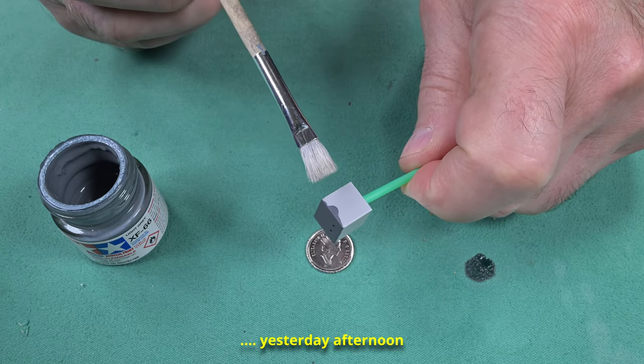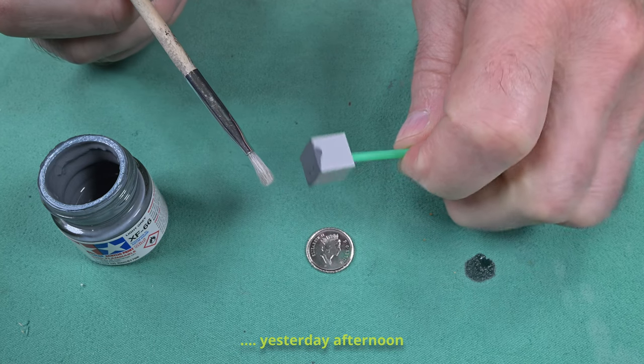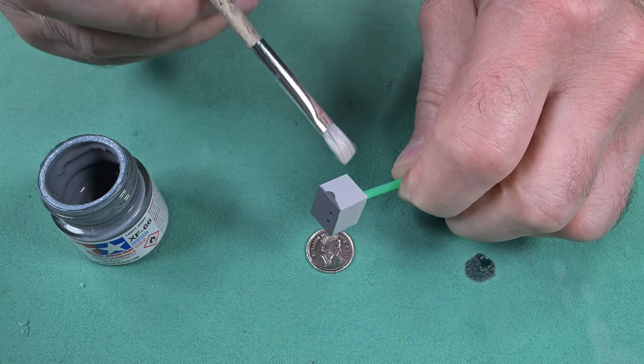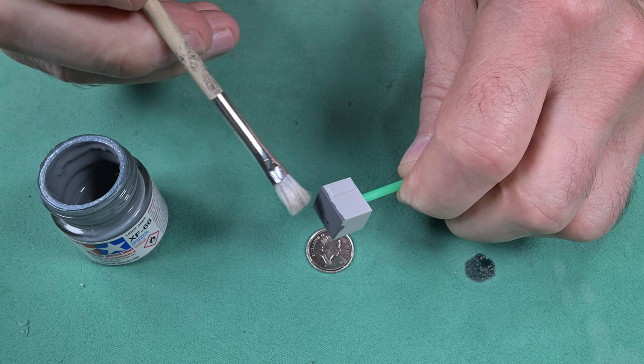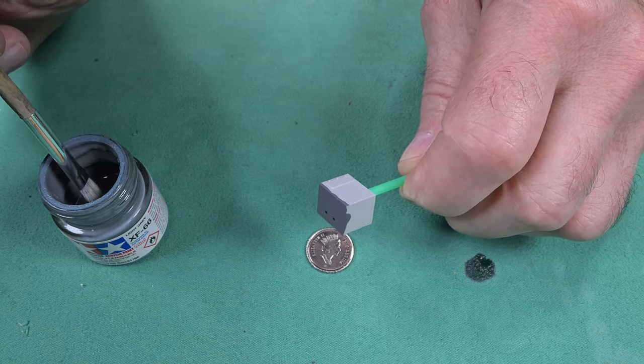Okay, now because I don't want to have to paint the top again if I don't have to, I'm going to see if I can bring my brush up at an angle like this and have it coming up off of the top instead of down onto the top. At least that's the plan. We'll see how it goes.